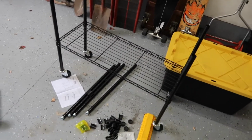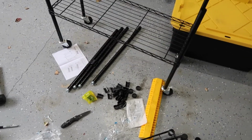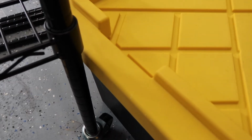Okay, so as you can see, I got the first one done. It definitely is a little tricky right off the bat, just because it wanted to wiggle. One thing I would suggest is using a mallet to pop these down into place. But other than that, it's pretty much just that easy. There's not a lot to do.